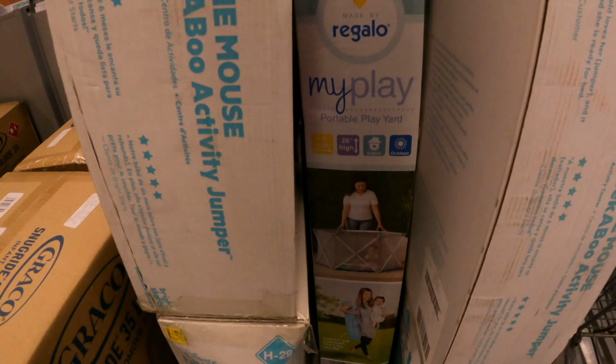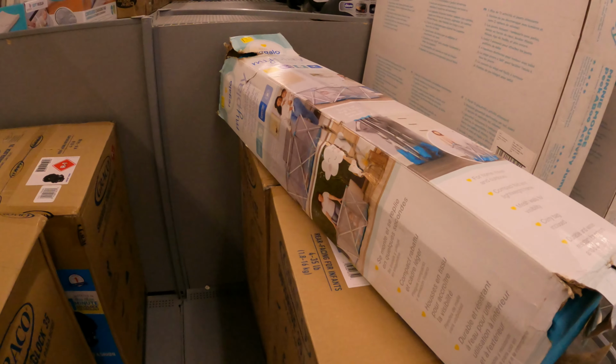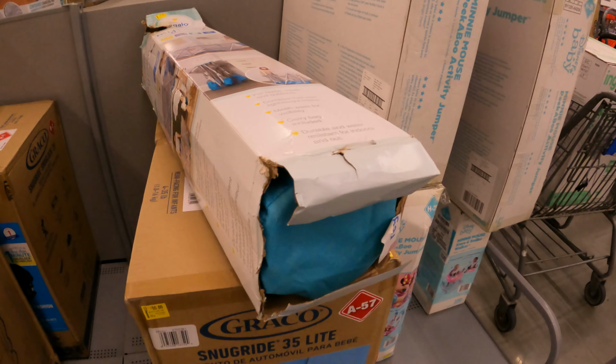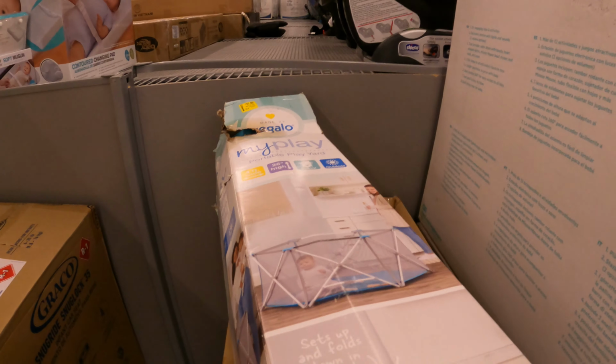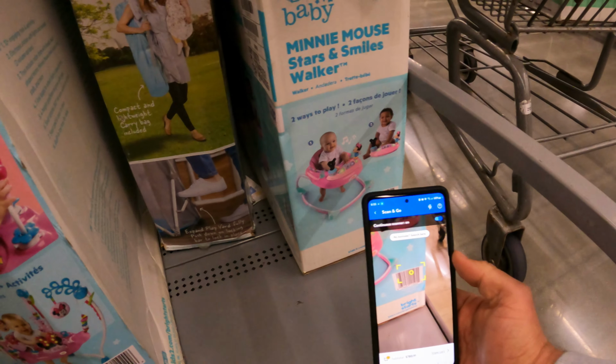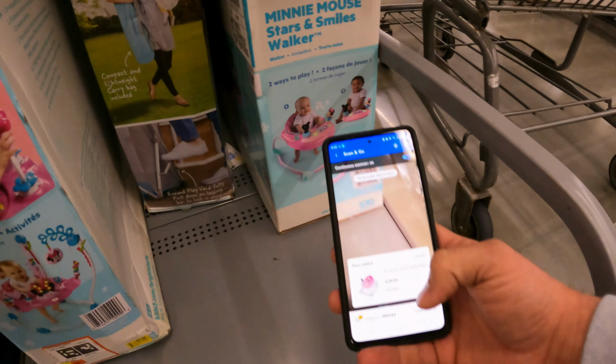Now we've got a few things kind of thrown over here. We've got some My Play portable play yards in there. It says 21 down from 48. Can't even get a barcode on it. The box is so messed up. We're gonna leave it, but we're gonna assume that it was 21 down from 50. Now we've gotten this one down here as low as 13 in the past, 30 now.